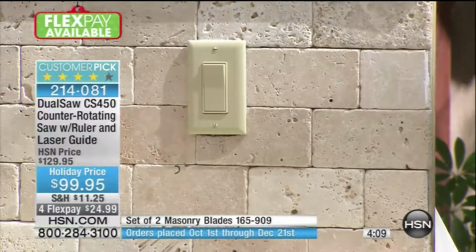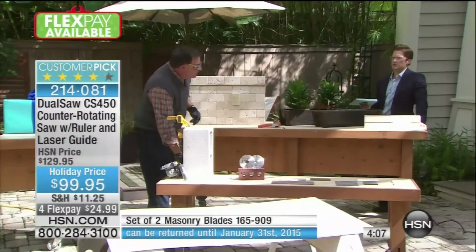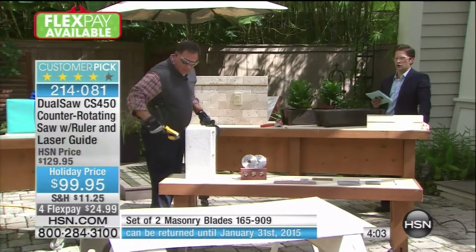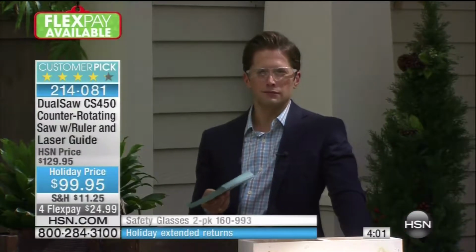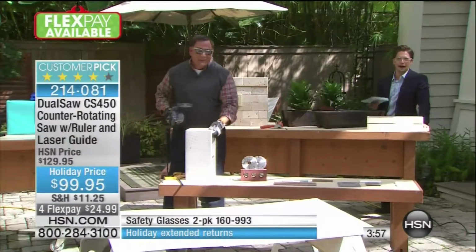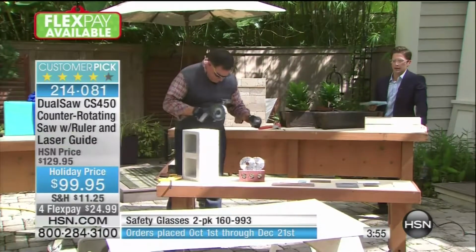Job is done. And when you look at the tub of other saws that you have and you're wondering about which one to use for what job and what you're paying a la carte, grab the dual saw. Let it be the one you go to for every single project. Everything you get comfortable with it, you start taking on incredible projects.